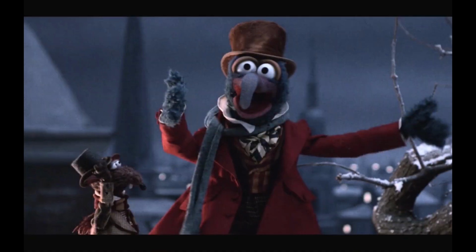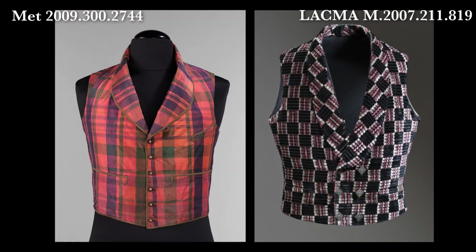Everyone, and welcome back. This week we're getting started on the second garment in the Muppets Christmas Carol Gonzo ensemble, the waistcoat. This is probably the most fun and flashy garment of the entire ensemble. I am in love with it. It is just blindingly great. And the best part is the original is pretty darn accurate. It's pretty good to go.